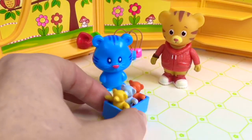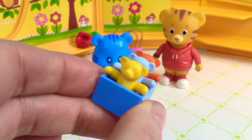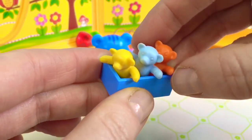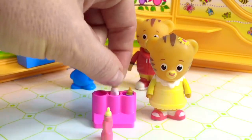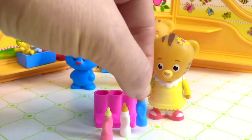We're also going to put out some teddy bears. Every little kid loves a teddy bear. There's a yellow one, a blue one, and an orange one. And how about some baby bottles? There's a pink baby bottle, a white one, and a little baby blue one.